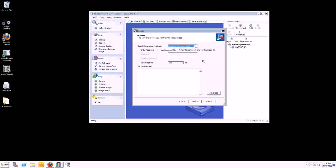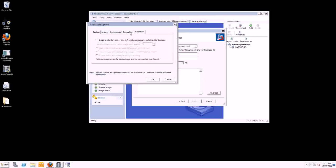Compression standard is recommended. You can encrypt the password also, and this is local backup setup. So I can go through and say, okay, we want to have this encrypted 256-bit AES before we even do anything with it off-site.